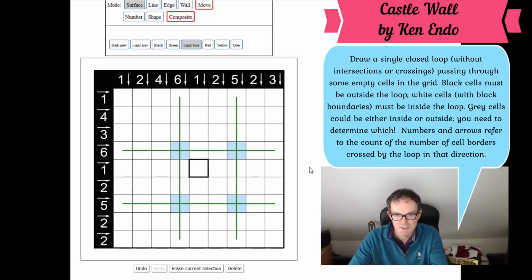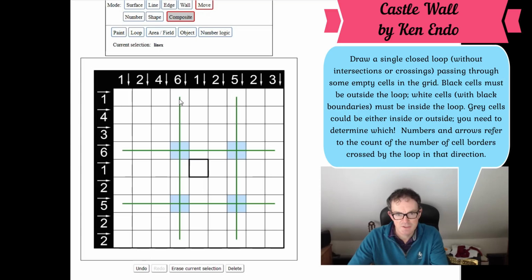So we still have too many line segments in what we've drawn. And the next trick is to notice this one clue here and this one clue here. Because what this means is that, if we think about it, can this line segment and this line segment exist in the finished puzzle? And the answer is no, because once this line segment hits the top of the grid, it must turn and cross a boundary. We don't know which way it would turn, but it would have to turn.